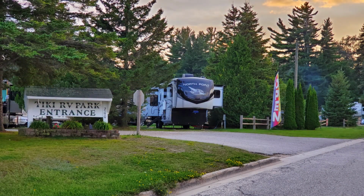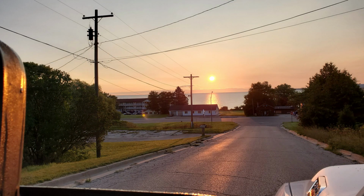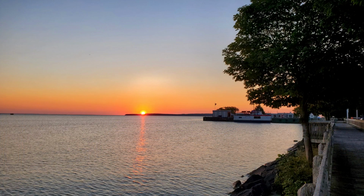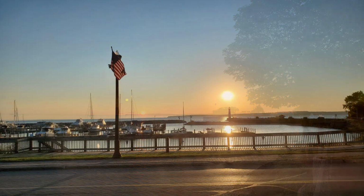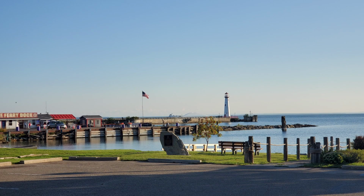Okay, from Sault Ste. Marie, we left and made our way down to St. Ignace, which is a little city right at the very bottom of the Upper Peninsula of Michigan. So it's about as far south as you can go before you cross into the mainland. St. Ignace is a neat little city with a cool view of Mackinac Island.